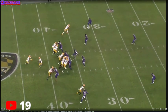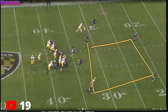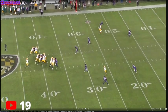Look at him. Run reads up in the box. Adams is behind him already. Look at the hole. Look at all that he got to work with. And Rodgers ain't going to miss this. Right on time.